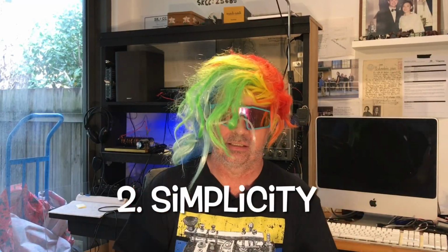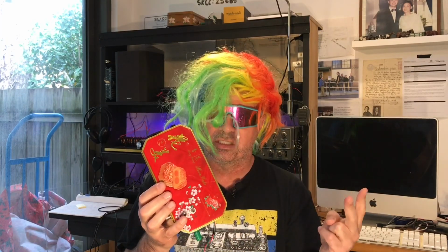Reason 2 is simplicity. Let's face it, if you're homebrewing gear, there's nothing simpler to homebrew than a continuous wave transmitter. Here we have my Mooncake transmitter. In its original incarnation it was 2 transistors and put out 450 milliwatts, and using this and my Chocolate Box receiver, I was able to conduct a QSO.